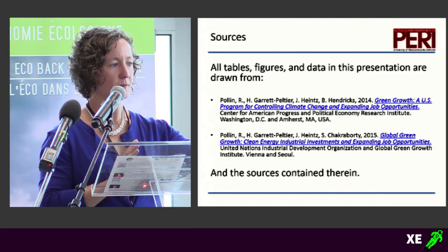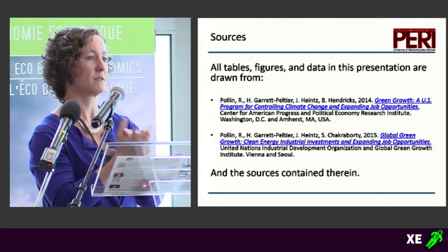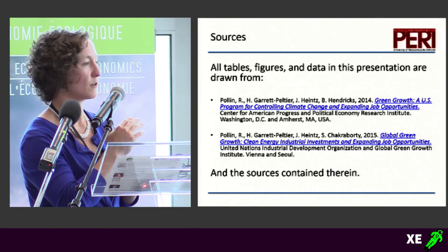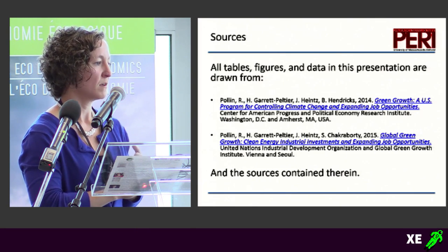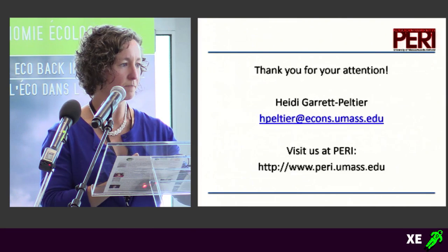And I think I'm going to stop there because I don't want to go too far over time. I had some example slides for Indonesia. But again, all of this is available in these two reports. The first one is Green Growth. That's the US-based one that I spent most of the time talking about. And then Global Green Growth, looking at the five other countries. So those are on our website.